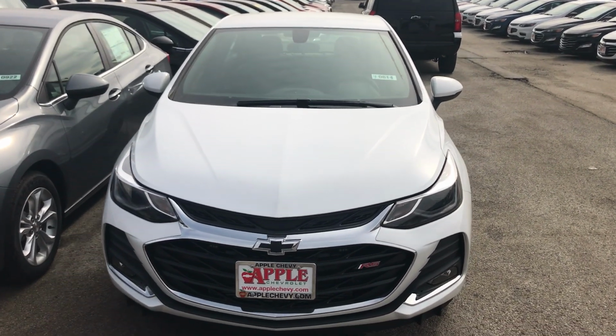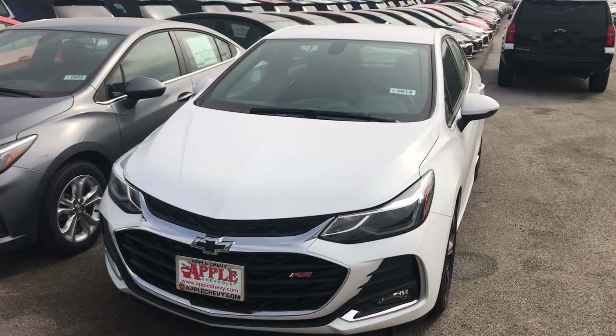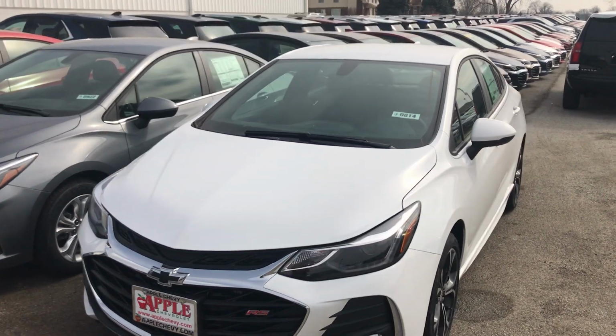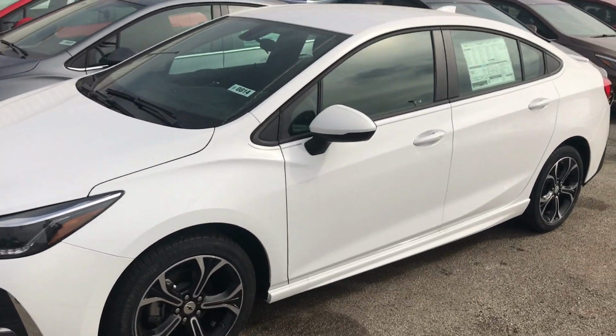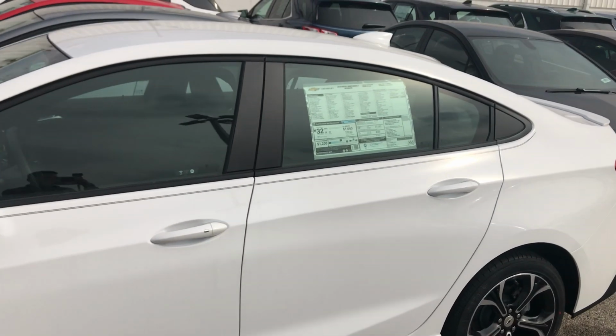Today I'm standing in front of one of our brand new 2018 Chevrolet Cruze RS Edition. Now this is an LT model. Apple Chevrolet is offering $4,000 in savings for all of its customers on this specific vehicle.